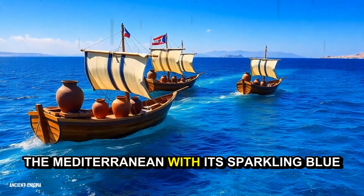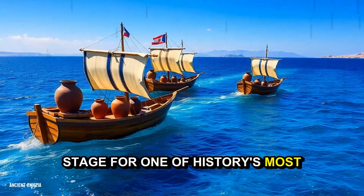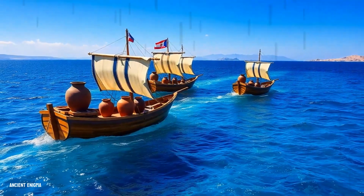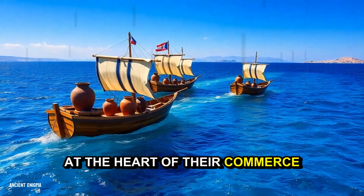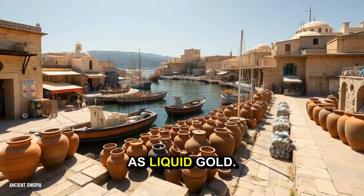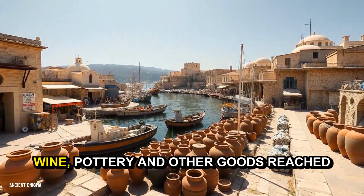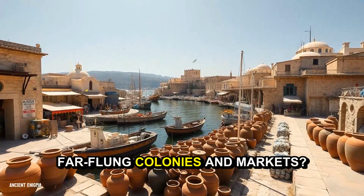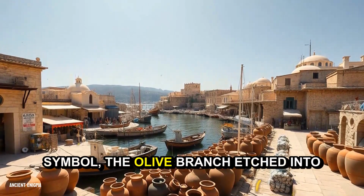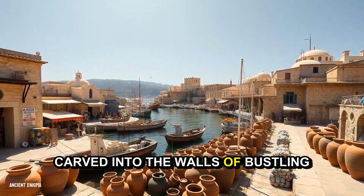The Mediterranean, with its sparkling blue waters and countless islands, was the stage for one of history's most influential trade networks, and the ancient Greeks were its master navigators. At the heart of their commerce was olive oil, a commodity so valuable it was often referred to as liquid gold. But how did Greek traders ensure that their prized oil, along with wine, pottery, and other goods, reached far-flung colonies and markets? The answer lies in a cryptic symbol, the olive branch etched into stone markers, painted on amphorae, or carved into the walls of bustling ports.